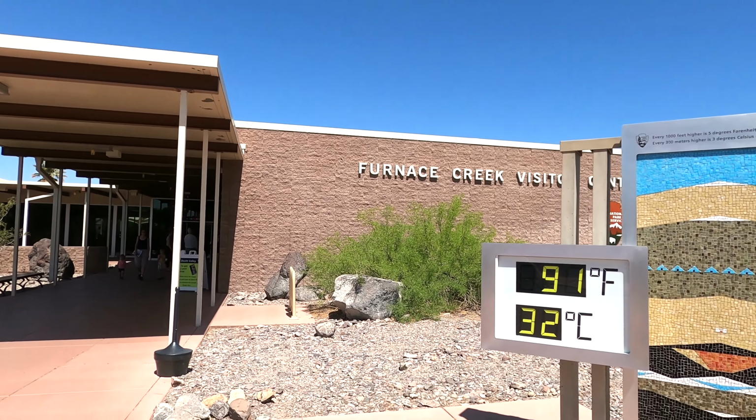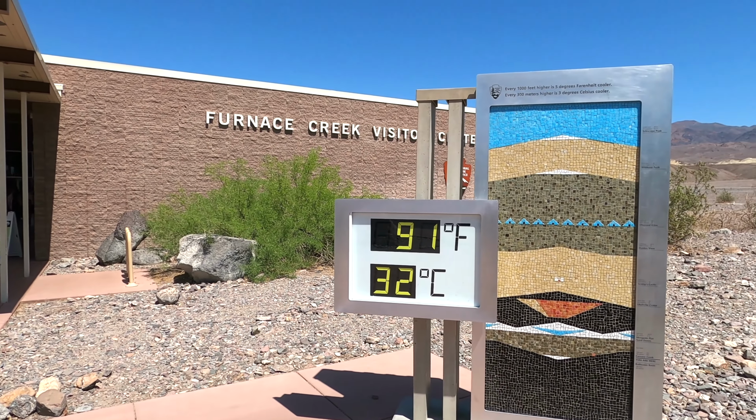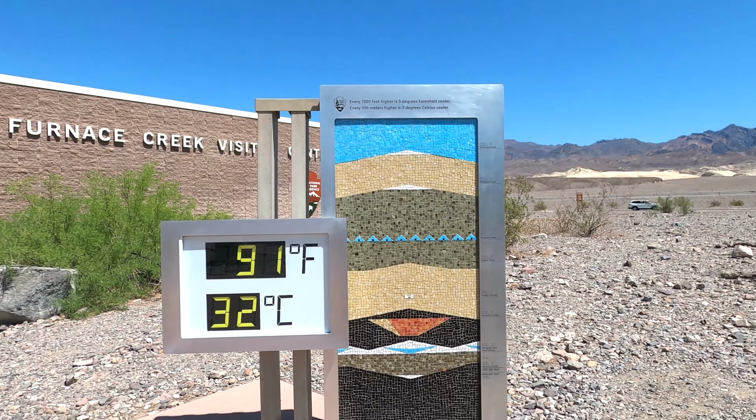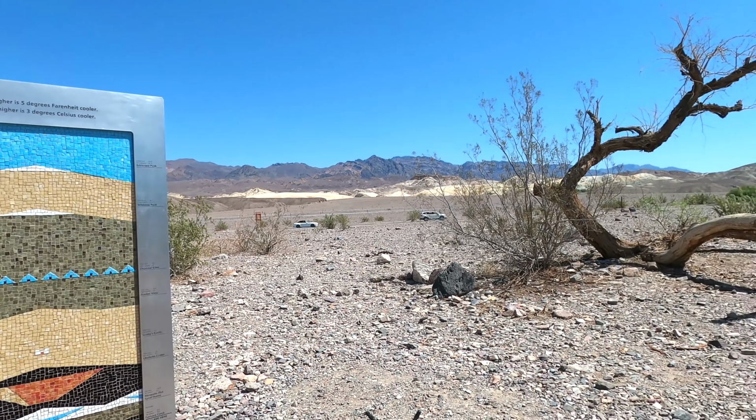Okay, so plan B. We basically came back into the park the way we left it yesterday, and then cut down the Beatty Cutoff down to Furnace Creek, which is where we are right now. So let me give you the bad news. Yeah, it's hot here. It's really hot here, but it's pretty.